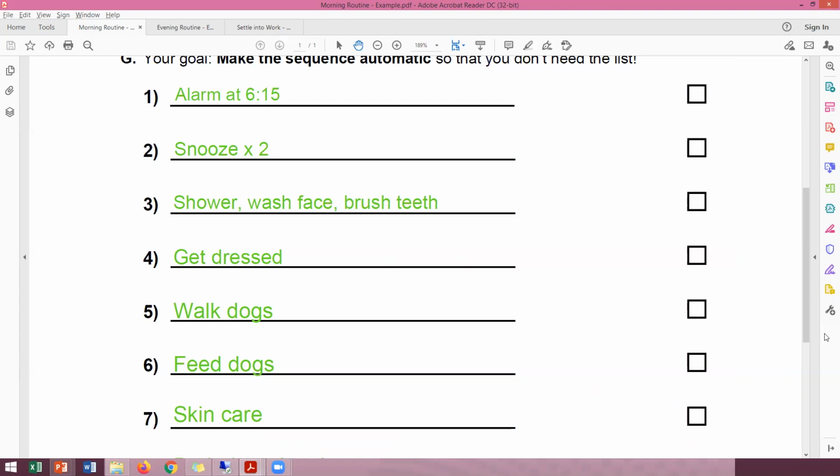Next thing I do, I usually shower, wash my face, brush my teeth, right? I then get dressed. This is important to note that I usually set out my clothing the night before so that I'm organized and ready in the morning.